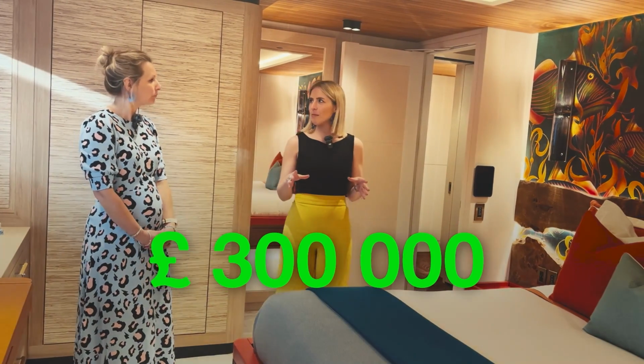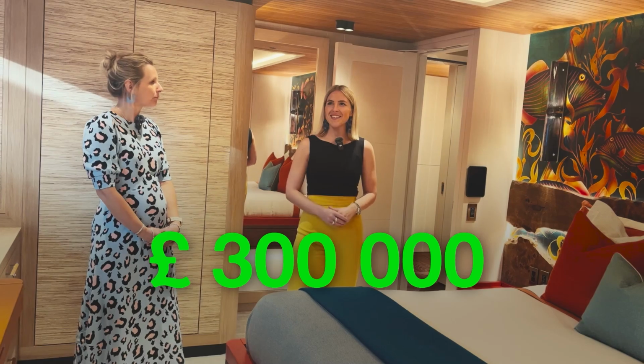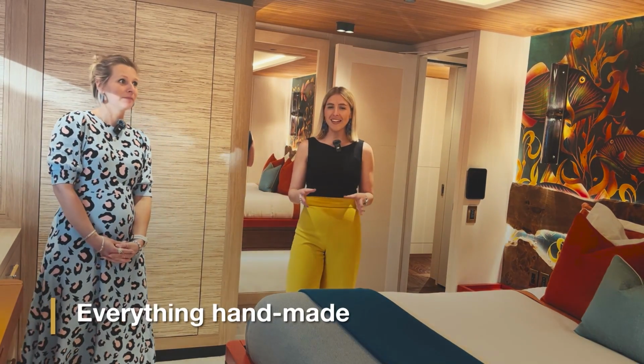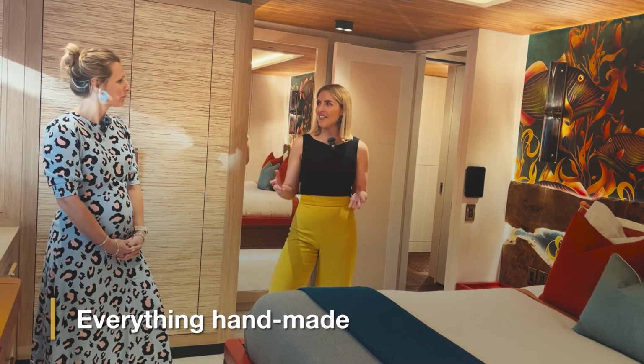This is actually around about a £300,000 mark just for this cabin. So it's quite expensive. As you can see, it's all completely bespoke joinery. So everything in here is literally handmade. So you can understand why.